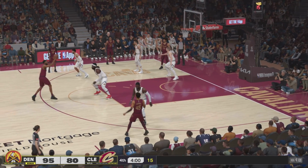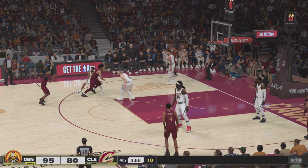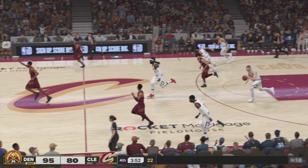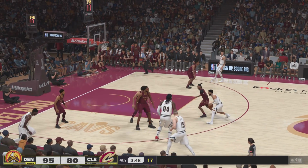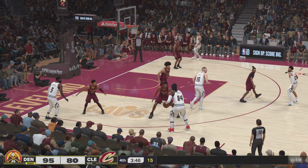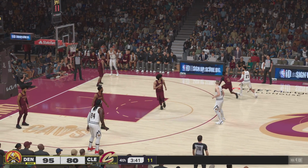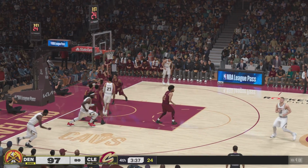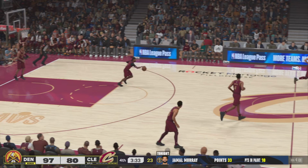Now, here's Mitchell. Allen, a screen on Murray. The three from Garland. And it's Jokic with the rebound. Jokic has got rebound number 15 here tonight. Murray, the pass to Lowry. Back to Murray. Jokic with a screen on Garland. Here's Murray. And he finishes nicely on the layup. Murray's got 12 points in just the second half.